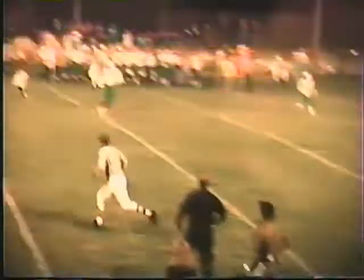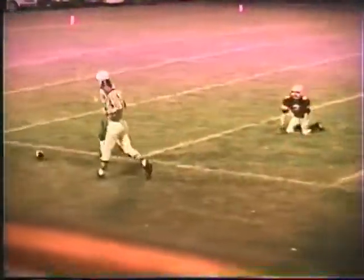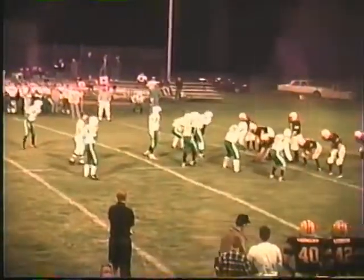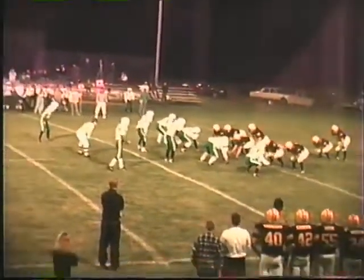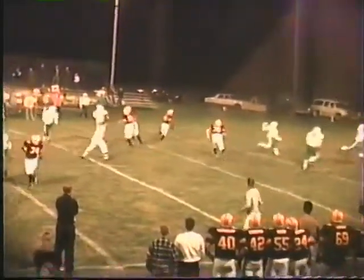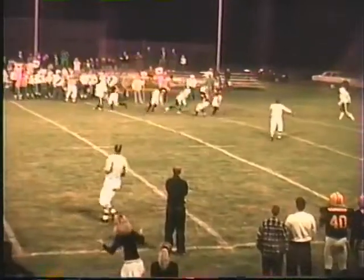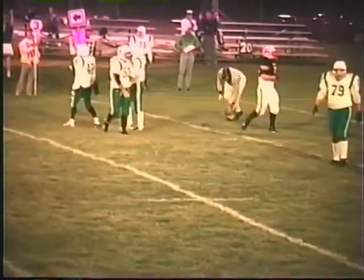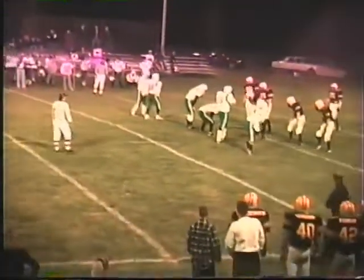Barely looking to pass long, intended for Beckman, and it's off his fingertips. Almost. A lot of pressure put on him that time, intended for Yoxall. Incomplete. Yoxall in punt formation.